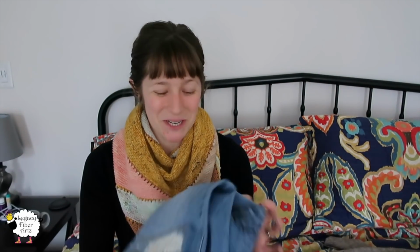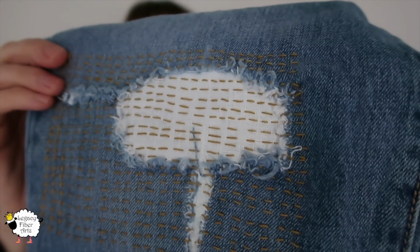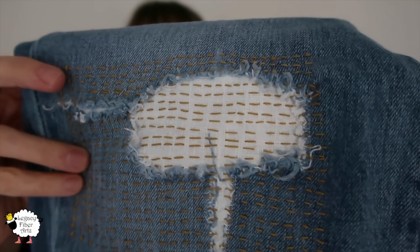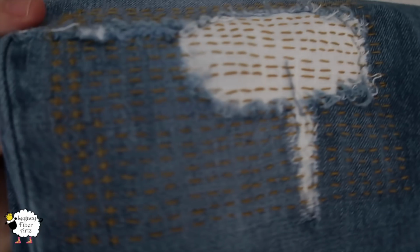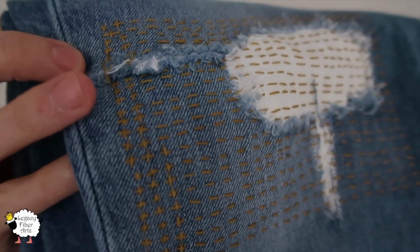So my overalls, I'm going to show them to you. I'm so proud of what I've done so far, and it's not going to take me too much longer to finish it up, but here it is. I patched it with a piece of white linen and some gold sashiko thread. And as you can see here, I've started doing the little plus signs.